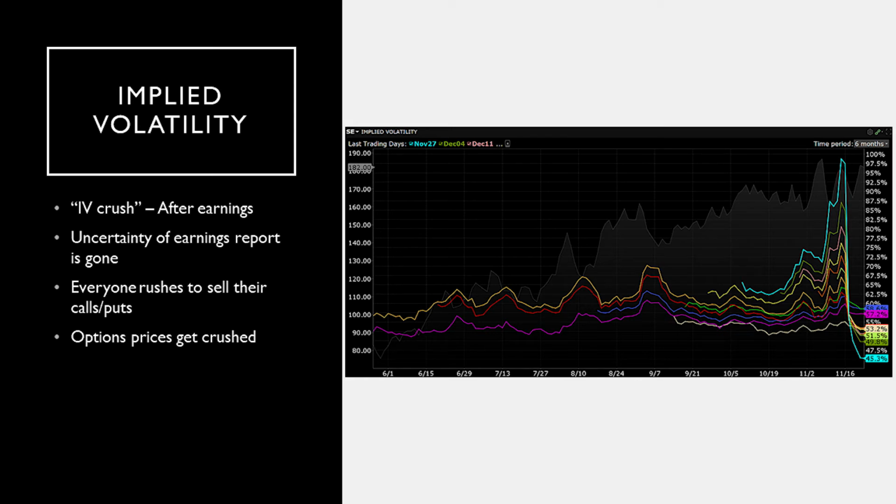Here's the implied volatility for C Limited. And this is what we call an IV crush. So this was after earnings. The peak here was the day before or the day of earnings. And as you can see, the front expiration was almost at 100%. But then the next day when the report comes out, there's almost always an IV crush.